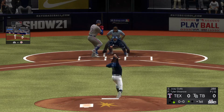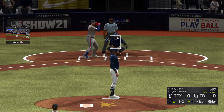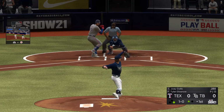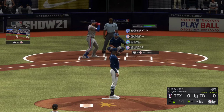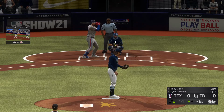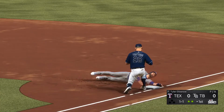From the belt, the pitch. Joey Gallo comes on with one away as he looks at a ball. It's 1-0. Needed to lay off that pitch upstairs, but it's 1-1. Oh, this is what you get fired up for right here. Hard, fast. And they got it.